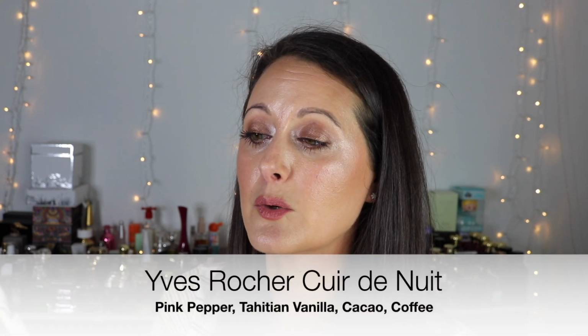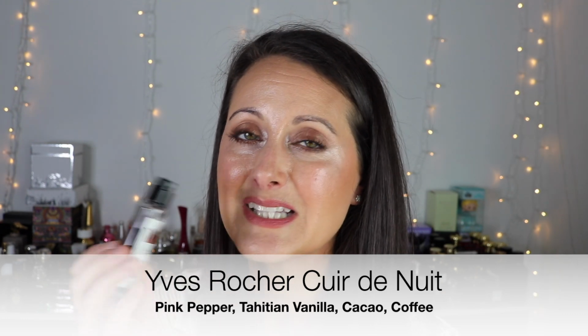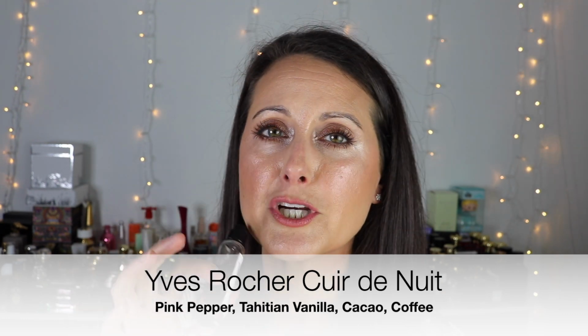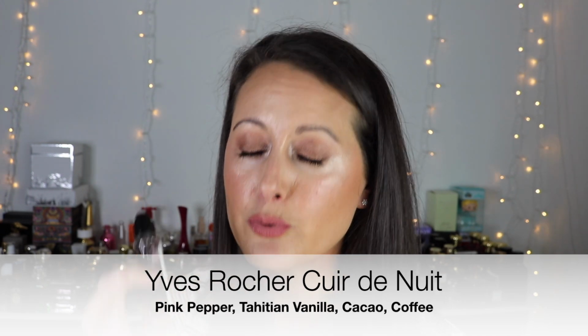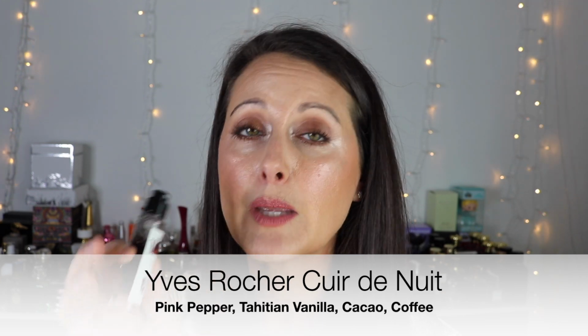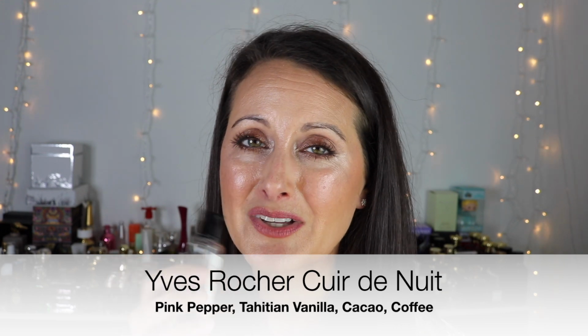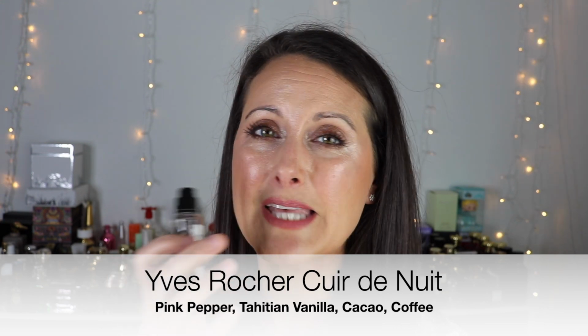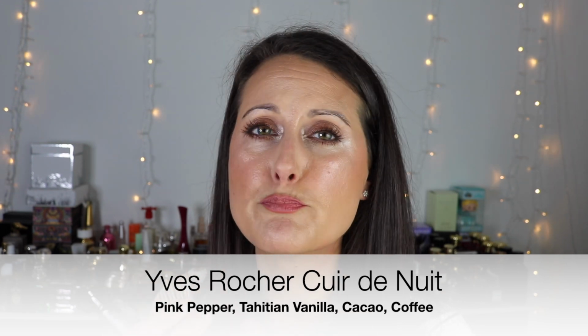Okay, and then last but not least, this is a vanilla fragrance that I think is super underrated. This is a fragrance from Yves Rocher, and this is called Cuir de Nuit. Oh my gosh, I love this. This is kind of like a burnt sugar. A really, really incredibly sweet, like burnt sugar vanilla. It's a dark and almost crispy smelling, almost like you could smell crisp burnt brown sugar.